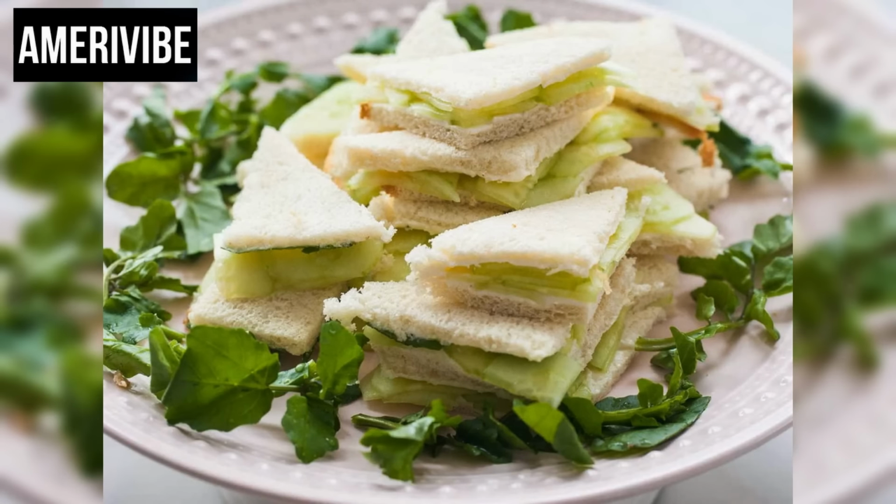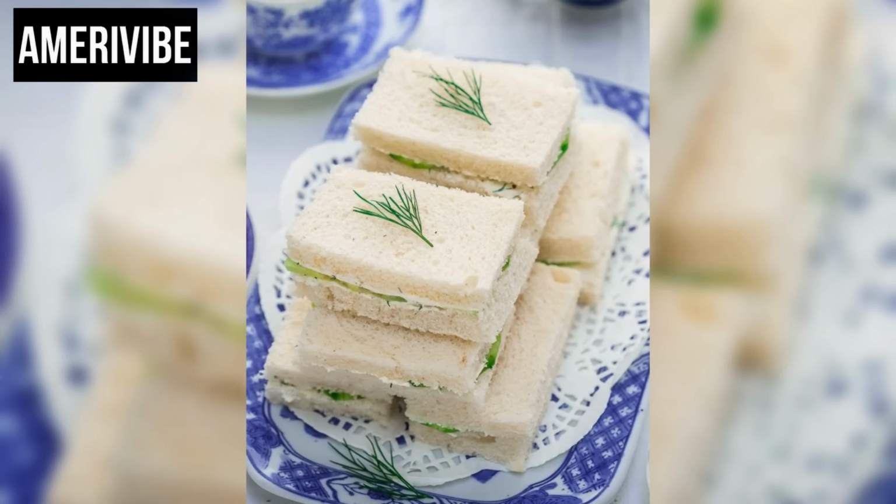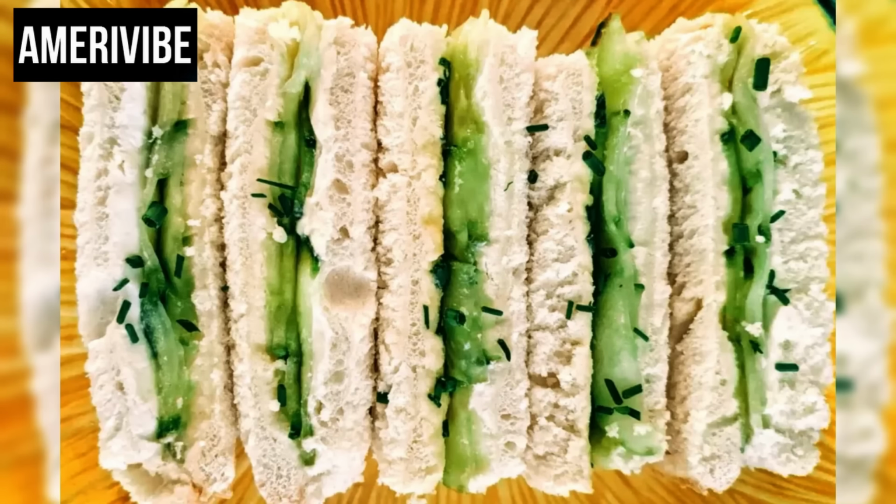To make the sandwich, the cucumbers are often peeled and then sliced as thinly as possible, sometimes even using a mandolin. The slices are then placed between 2 slices of white bread, which might be lightly buttered before adding the cream cheese. Some variations include a sprinkle of salt or pepper, or even a dash of dill to enhance the flavor. The crusts are traditionally removed, and the sandwich is cut into small, bite-sized triangles or fingers, making it easy to handle during social gatherings.